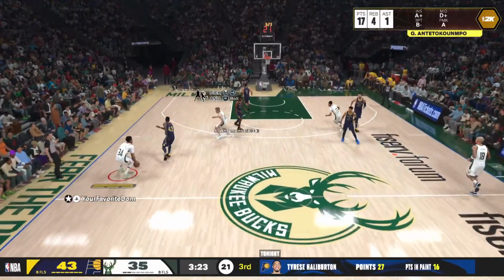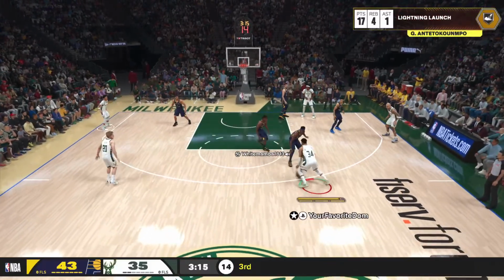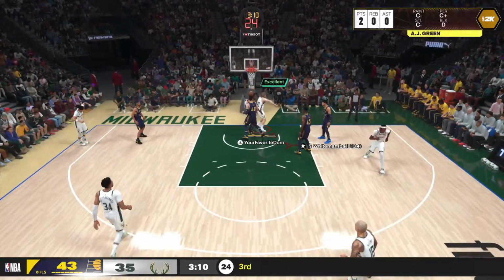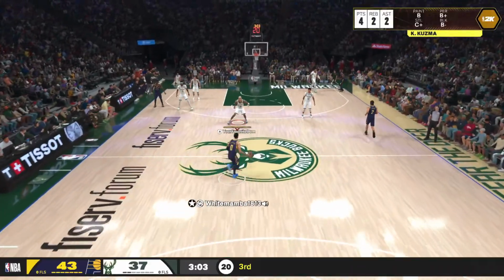Operation Feed the Horse. Feed them early and often. And guess what? It's working. They have the lead. Back to Antetokounmpo. Here's Green. Uses the glass on the layup. Just a selfless play by Giannis. He knows all eyes are on him, so he dishes to a ready shooter.